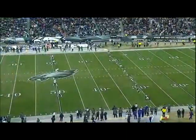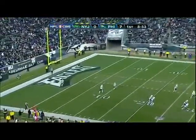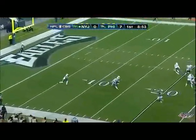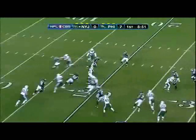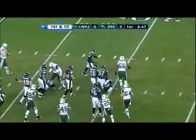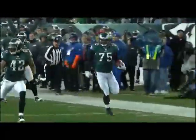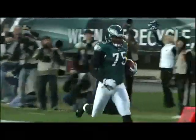Antonio Cromartie is back deep. He was returning kickoffs last week for the injured Joe McNutt, and he's doing the job again and doing it quite well as he reaches out near the 30-yard line. Keenan Clayton able to make the stop, so the Jets back to the offense.